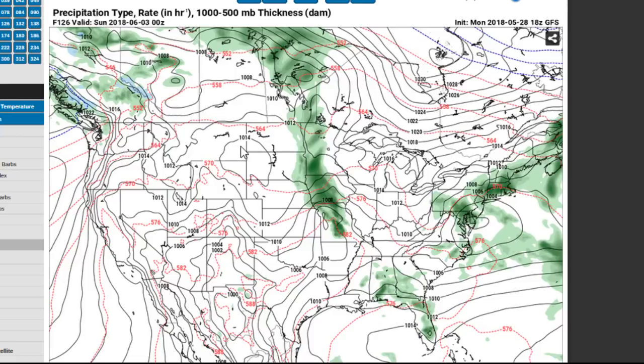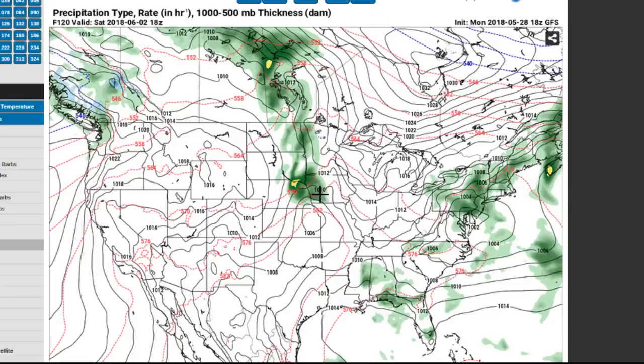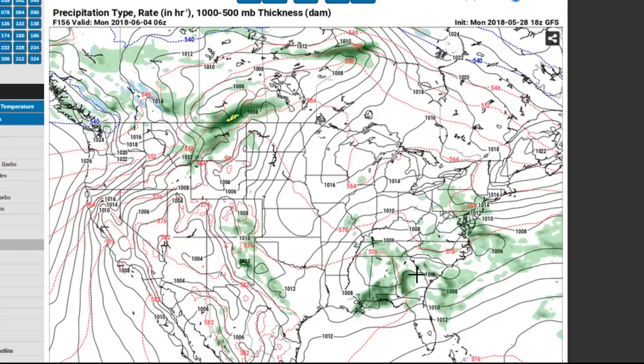So by midday Saturday, where are we? Hang on a second. Okay, I'm sorry, that was for Saturday. Yeah, Saturday night storms into St. Louis there, and down in Texas, cold front pushing in. So we might get a little bit of low-level forcing along that front. See what happens, and then things move eastward into the southeast U.S.